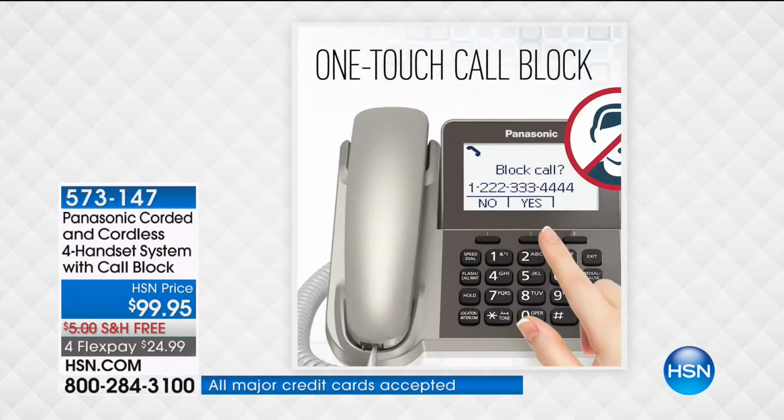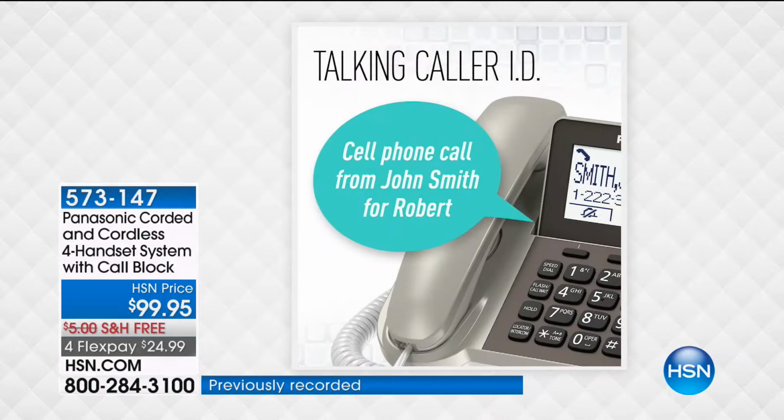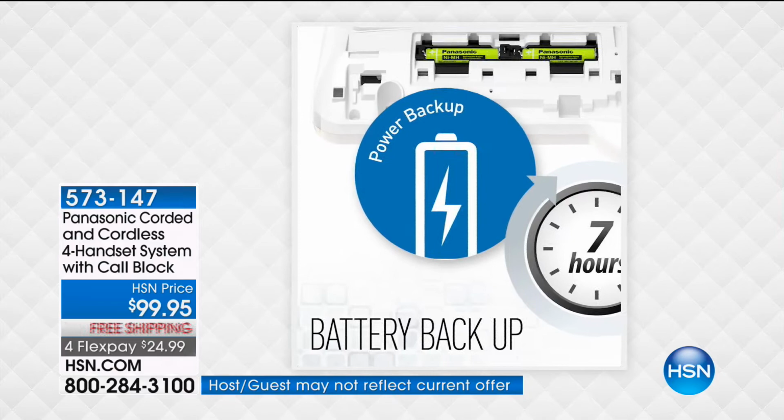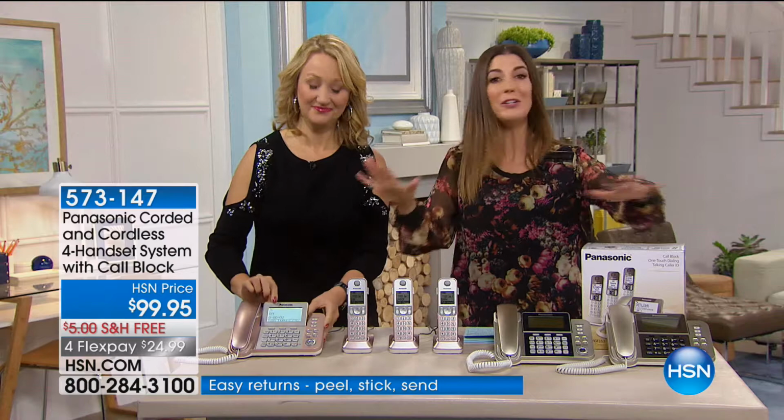You've got options. There's also a baby monitor. There's noise reduction. There's a beautiful, bright LCD screen. It has crystal clear answering system sound, and it also gives you that talking caller ID and battery backup. Everything that you love, and brand new colors that we've never done before from Panasonic.